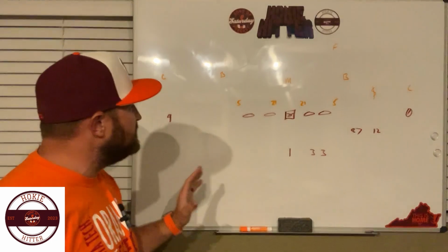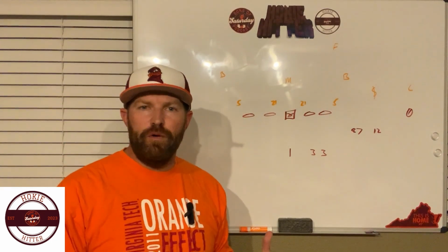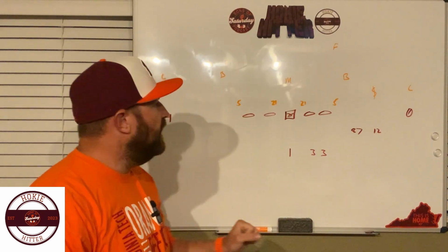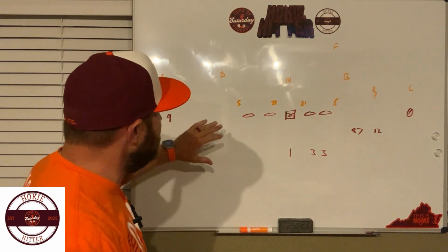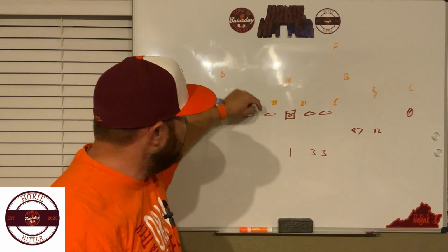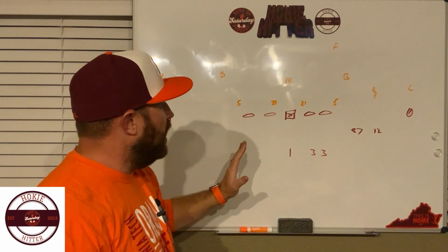The Boston College defense lines up in their traditional 4-3. They were running a lot of 4-3 and a lot of cover 2. Every once in a while, they mix in some cover 1, kind of like what they're going to show here on this particular play. It's more of a cover 1 look. But as you can see, you have 2 5s on the outside. You have 2 2-eyes here in the middle that are inside shade of the guard here.